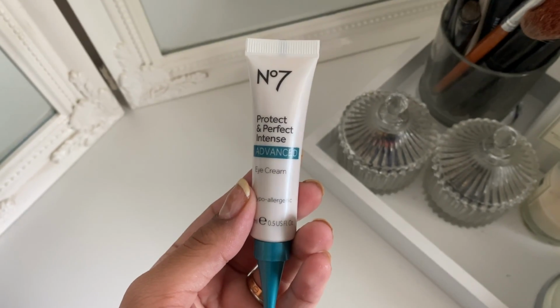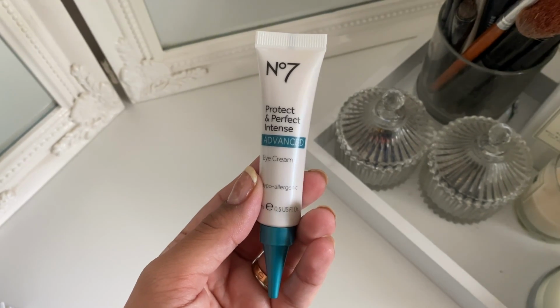And once that absorbs in, I'm gonna go in with the eye cream. This is the No. 7 Protect and Perfect Eye Cream. I always use my ring finger for this because I feel like my ring finger is the lightest. And honestly, for eye creams, I always stress that you need the smallest amount. I feel like sometimes with skincare, people get carried away and they just apply way too much and go over the top. You just need small quantities to take care of your skin, and it makes the product last a lot longer as well.